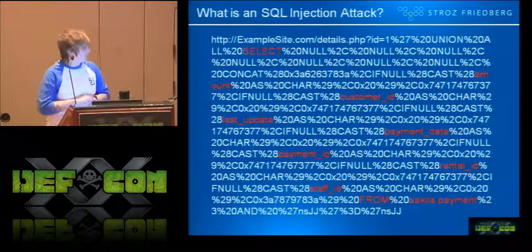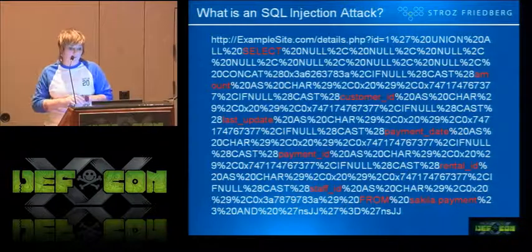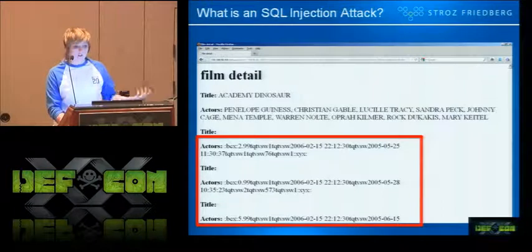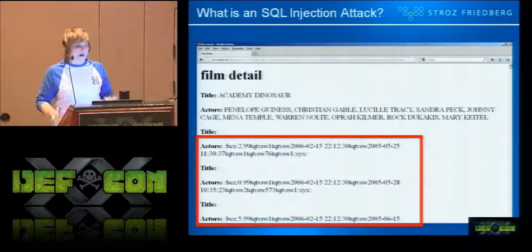So as we see in the SQL injection query, once you figure out the page is vulnerable, you can exfiltrate data not only from the database tables that the web app knows it's using, but also from other database tables in the same database system, which is essentially what this query is doing. And as a result, this is what we get. So from the page before, we've gone from film data to back-end payment data.